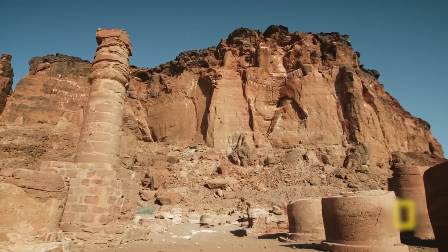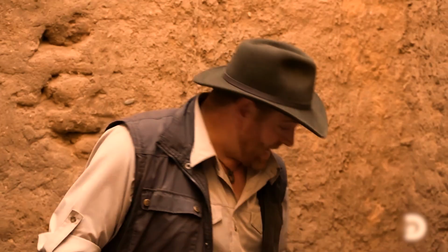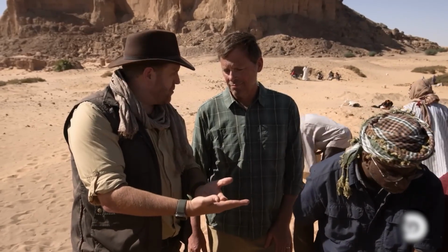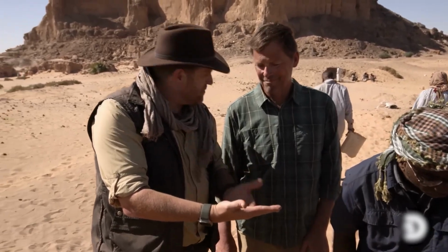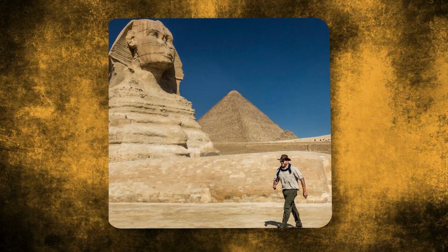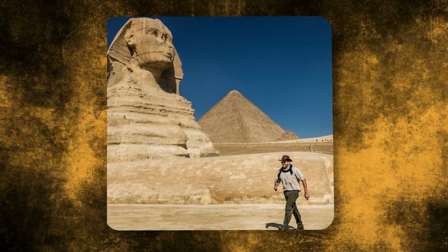The atmosphere is electric with anticipation. The archaeologists feel almost sure they're on the right track to finding the king's tomb. They talk about their next steps, knowing that every move now is crucial. They're aware this could be one of the biggest discoveries of their careers, and they're ready to follow wherever it leads. But as they're about to leave the site, one of the archaeologists stops.